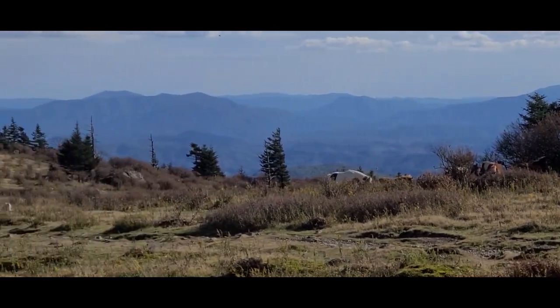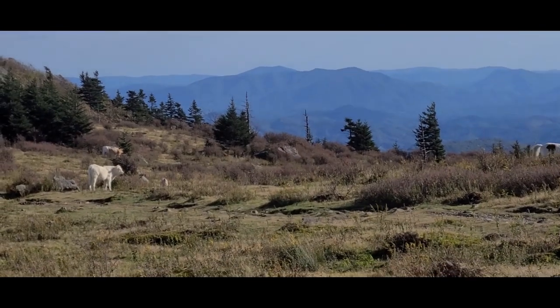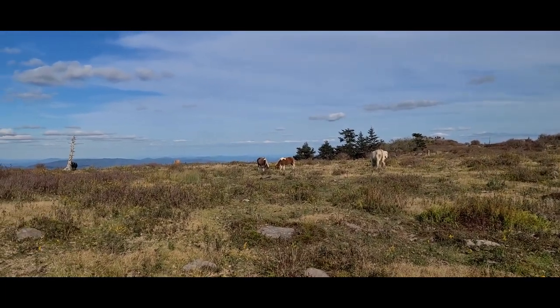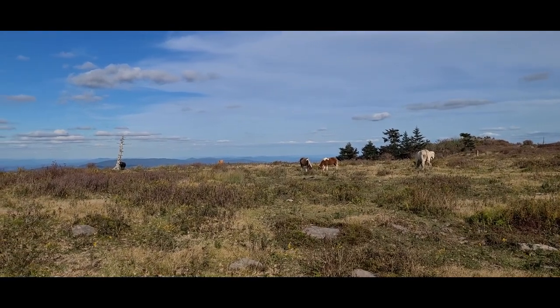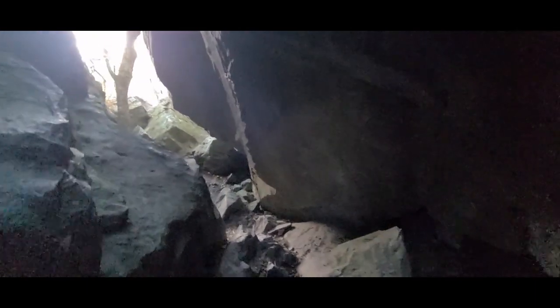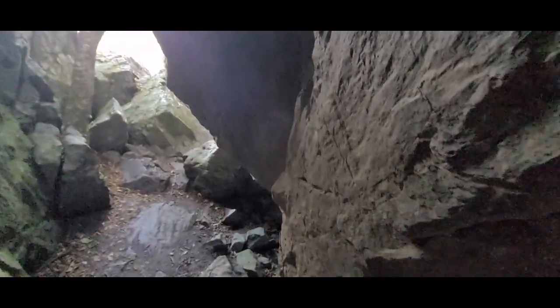More ponies here and some cattle. All right, this is a cool section here called the Fat Man Squeeze. A little tight, a little bit of rock scrambling. Not too bad though.